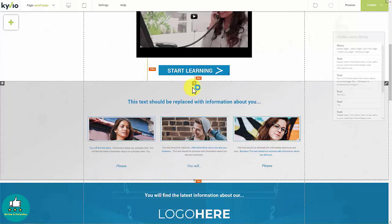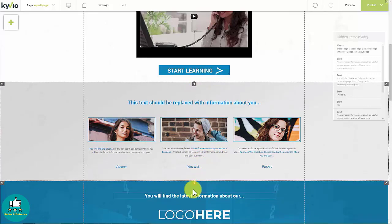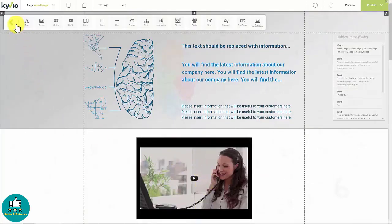So this is how easy it is for you to change your pages, for you to customize your pages with Funnelvio, with our funnel builder. It's a really first-class funnel builder with lots of ways for you to enhance the value by, for example, adding more text, adding picture, adding gallery, media if you want to, maps as well, shapes.